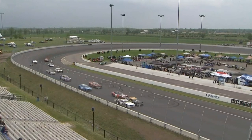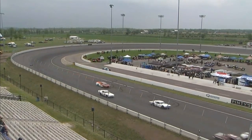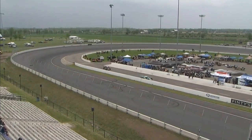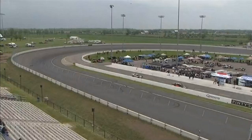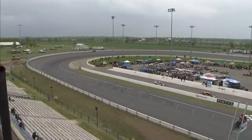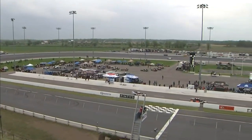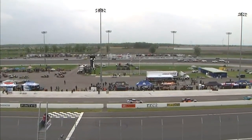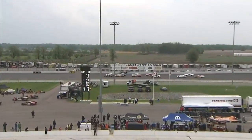Tyler Hahn was a long ways back by the time they took off. And so the field will catch up with the pace car on the back stretch, and we'll come right back to the green, I believe, right here. So it'll be a quickie caution. Pace car will pull into the infield and we'll go right back to the green flag. 15 laps to go. And I'm sure if Steve Book goes early this time, he won't be restarting in that spot again.